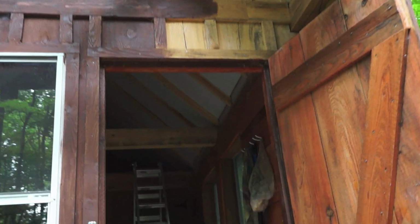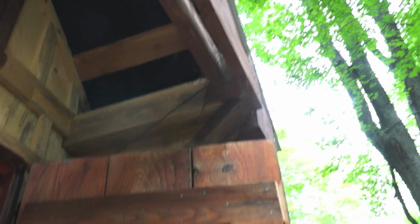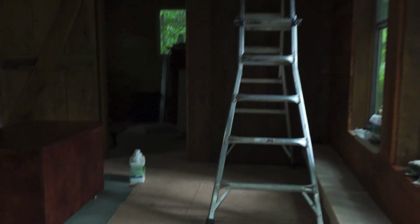One fun thing we've had this year is a lot of bird nests. And they built one up in that crook. Any place they can find, they build a nest. And we usually just let them do it. A lot of baby birds.